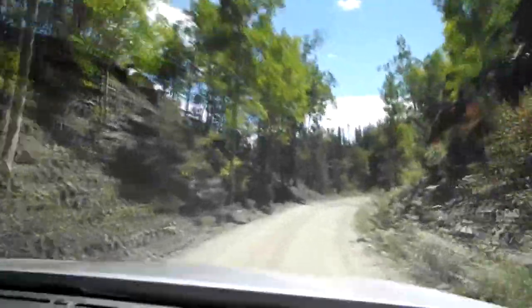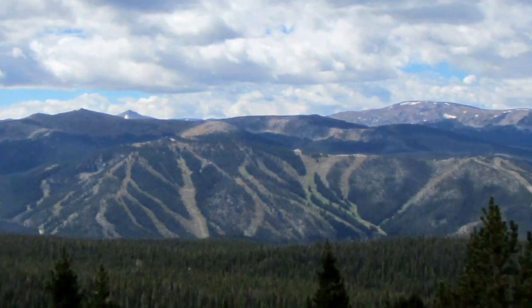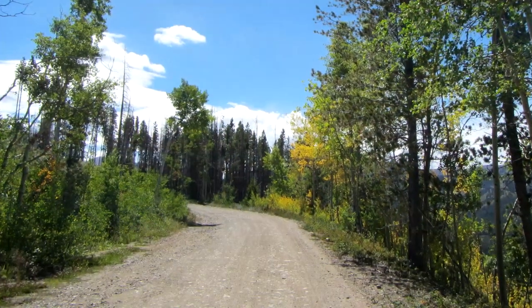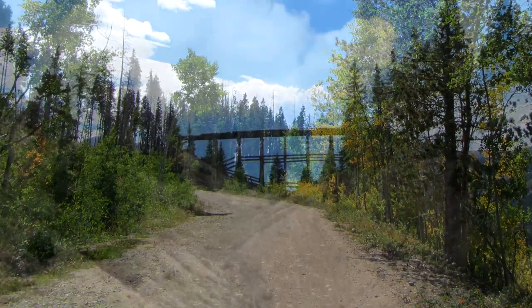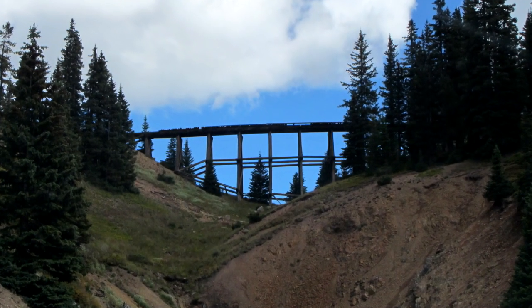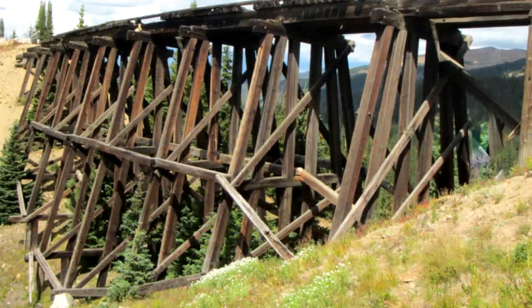Moffat Road is an easy graded dirt road with great views of the Winter Park ski area. It's all uphill, and we'll gain about 2,500 feet by the end. This is the first trestle at Rifle Sight Notch. There's a short hike to it from the road. The second one is more detailed, and it's right next to the road. Even the warning sign is picture worthy.